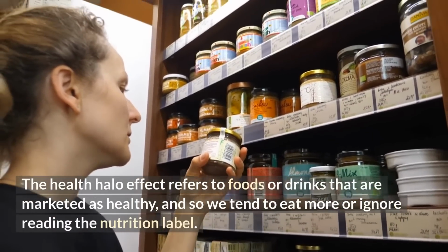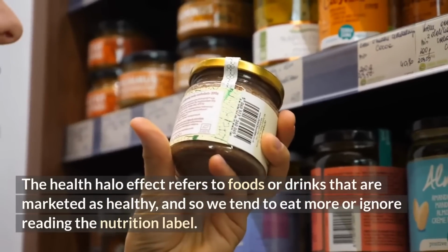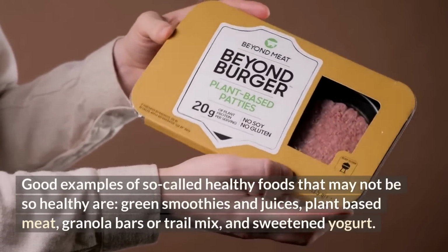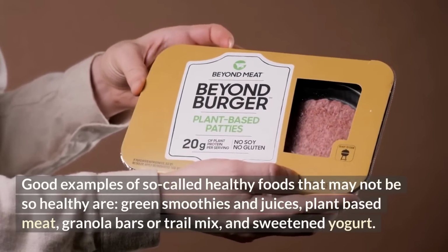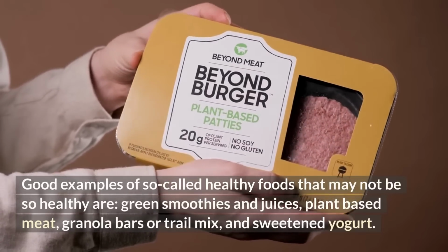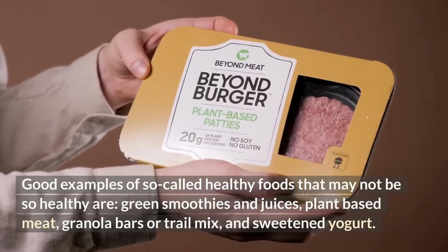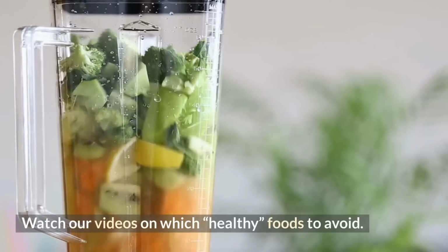foods or drinks that are marketed as healthy, and so we tend to eat more or ignore reading the nutrition label. Good examples of so-called healthy foods that may not be so healthy are green smoothies and juices, plant-based meat, granola bars or trail mix, and sweetened yogurt. Watch our videos on which healthy foods to avoid.